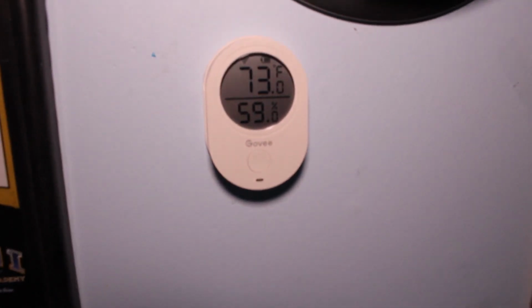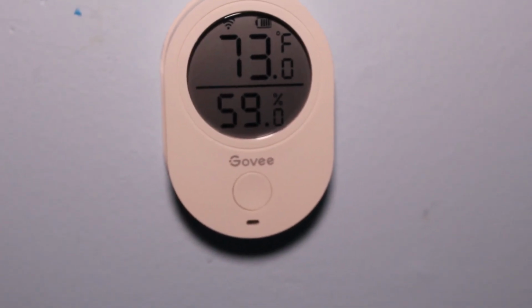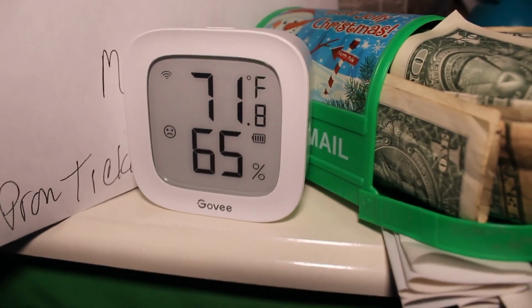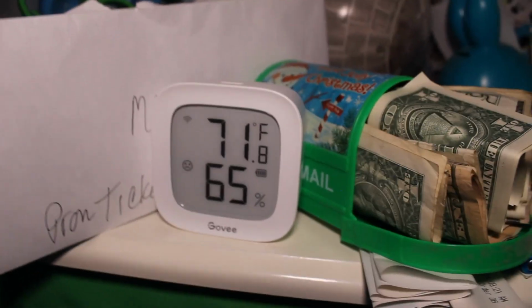Back in my bedroom. According to the wall sensor, let's turn my light on to make it easier to see that thing here. Currently 73 and 59% for this sensor. And this sensor is saying 72, 65%. It might be a bit behind, I don't know.